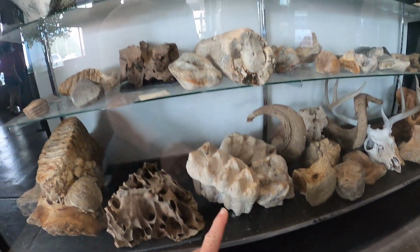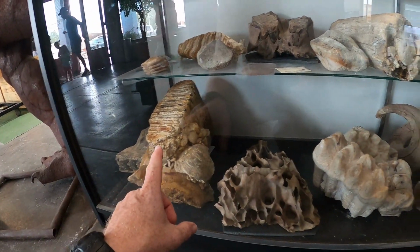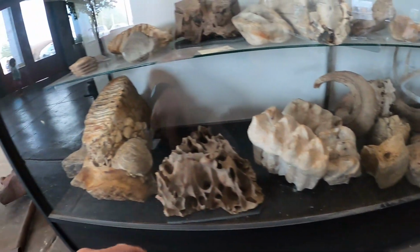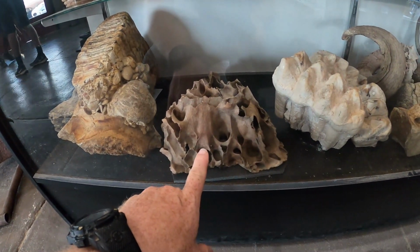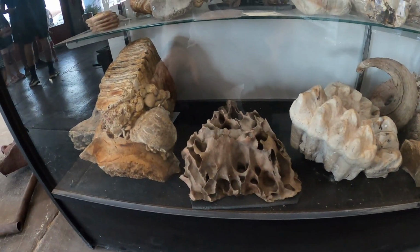So this is the difference between mammoth and mastodon. You can see the ridges and bumps and the flat chewing surface. That would be part of the skull because of all the honeycomb in it to make the head lighter.